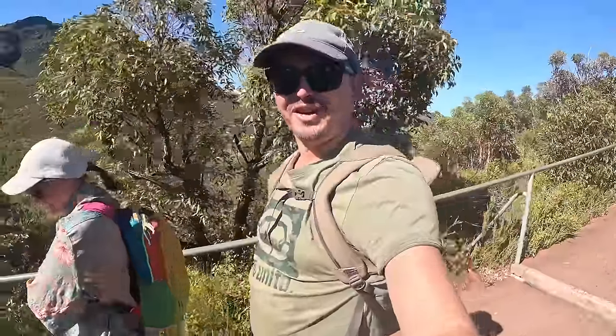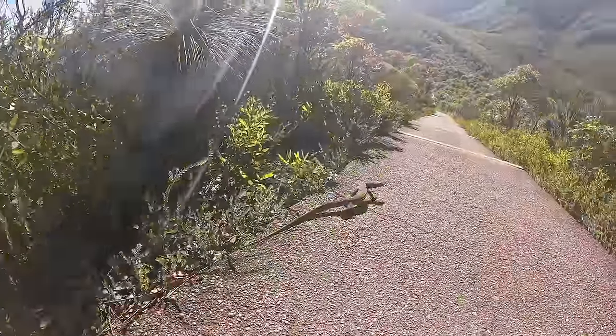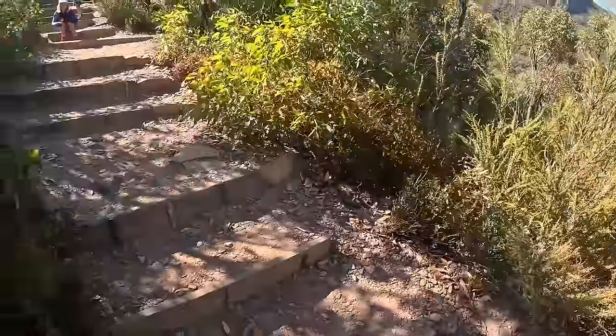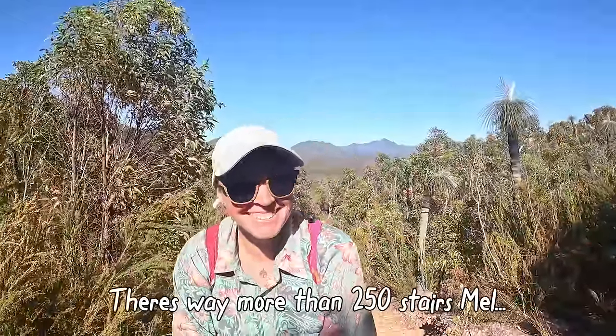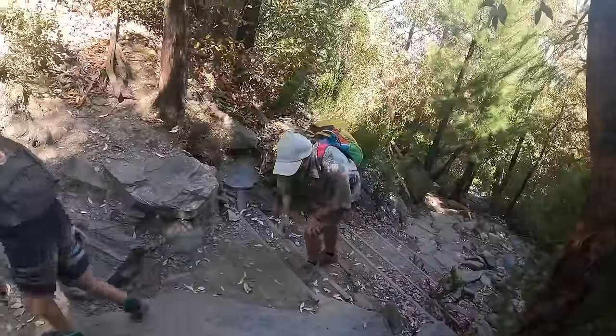We're gonna be getting a workout today, guys. That is a lot of stairs. Apparently there's only 250. Must be halfway through them already. I don't think so. One foot in front of the other.